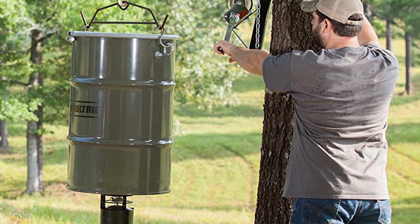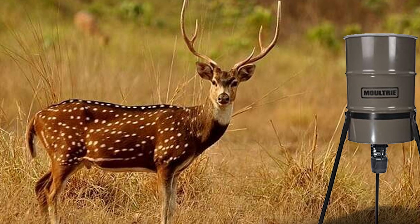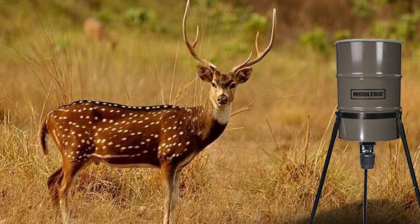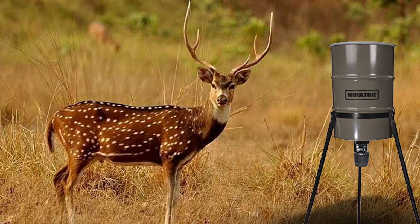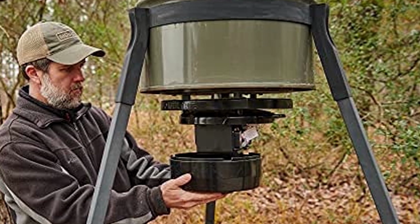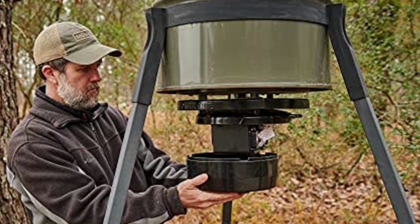The built-in feed level indicator, LCD timer, and all-metal housing make this unit one of the best tripod feeders in today's market. Furthermore, assembling and installing this feeder requires no tools and is effortless. Its rust-resistant steel hopper is durable and designed for the outdoors. Also, the good thing is this feeder is varmint-proof, meaning you don't have to worry about those intruders.